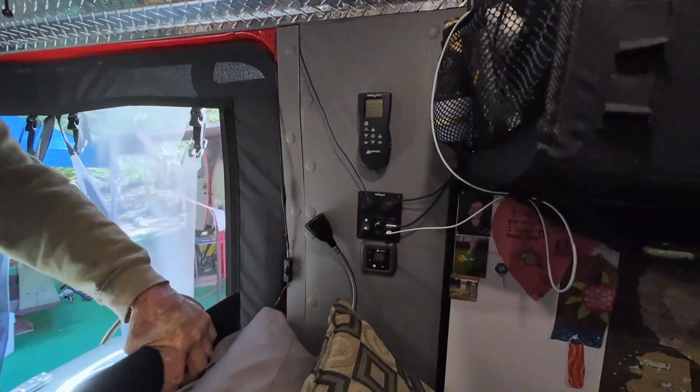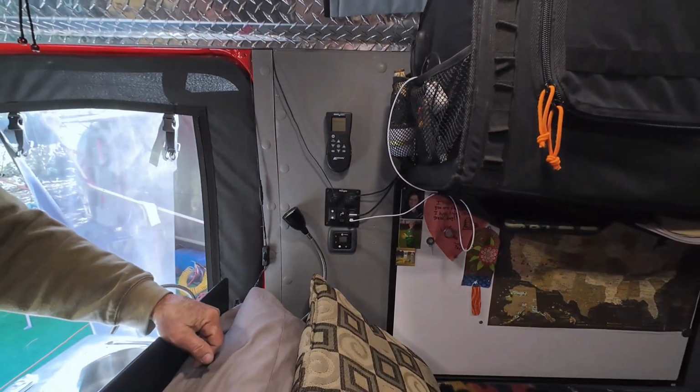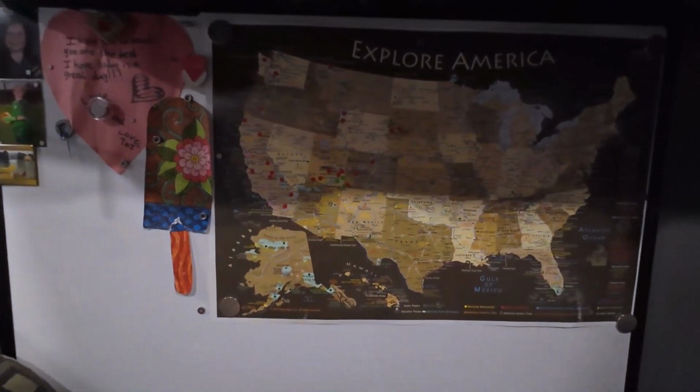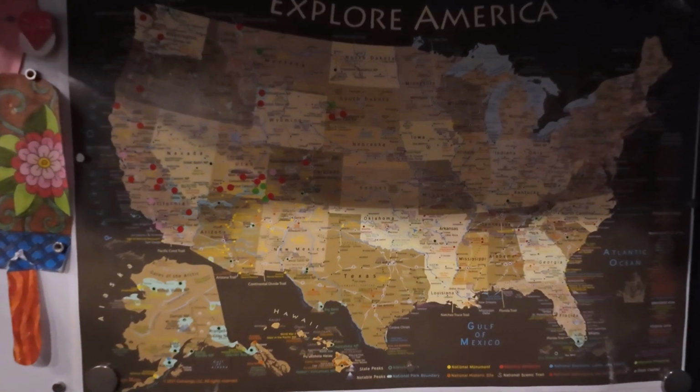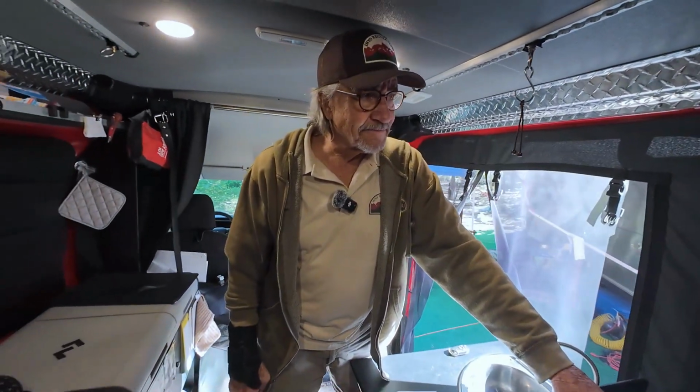My cell phone and my computer, and that's just my magnetic board that shows where I've been in the Western United States. Oh, neat. Has all the national parks and national monuments that I've been to in the West. I haven't done the East yet. He's gonna come visit me in Tennessee. Yeah, there you go. I'll do that.